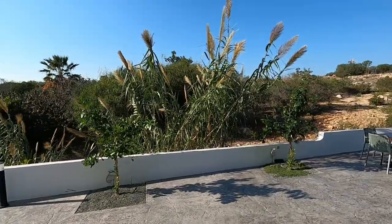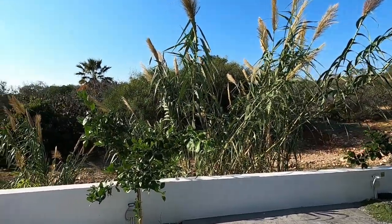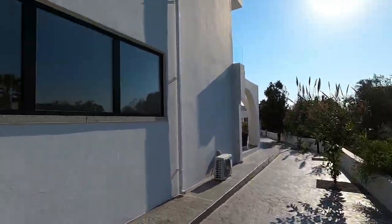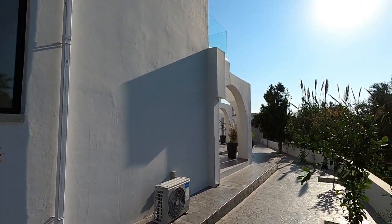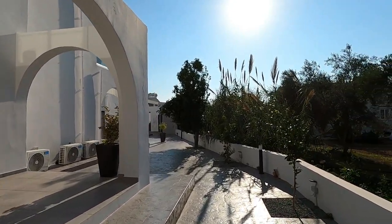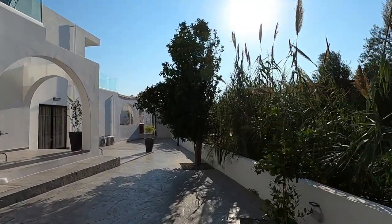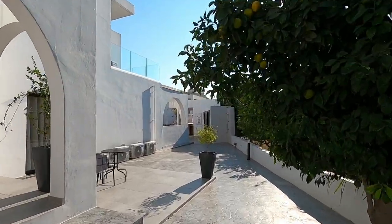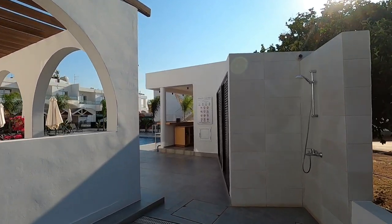So let's start off round the back here, guys, where we've got some gardens all the way around this wonderful sort of hotel apartments. Lovely and quiet. Let's go around here. So we're in the back of Ayia Napa, sort of quieter area, more residential round here. So let's go down round towards the pool area.